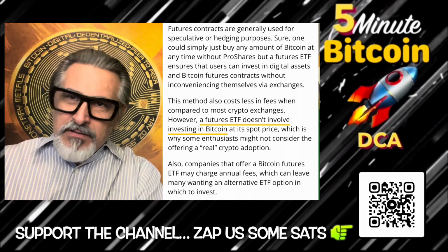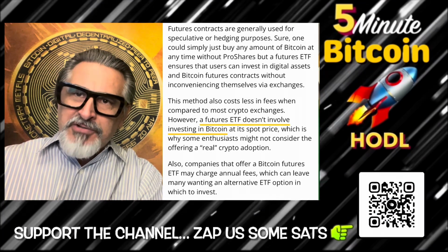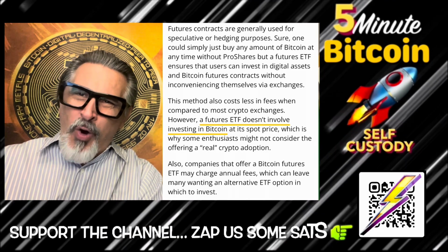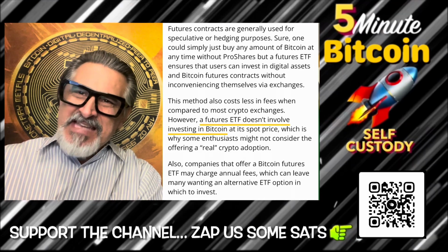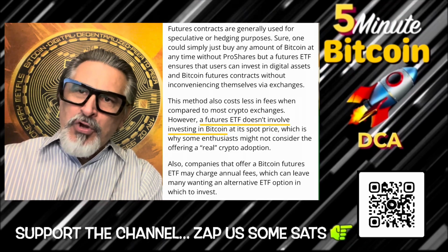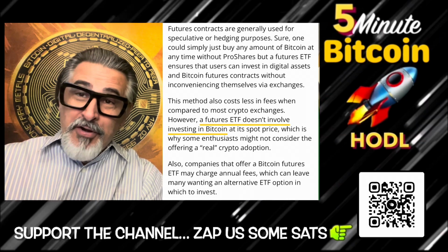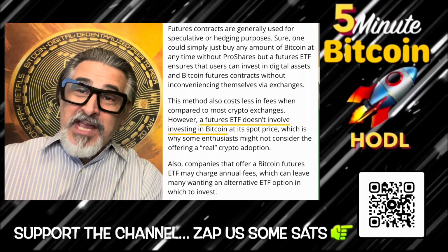Okay, guys. These ETFs are traditional financial investment instruments. It's nothing new. However, with Bitcoin, you have the opportunity to hold the greatest asset of all time, the most convenient, safest asset of all time. But you want to put your wealth in the hands of some company? Go ahead. People are going to do it. But again, I'm going to remind you, self-custody is king.